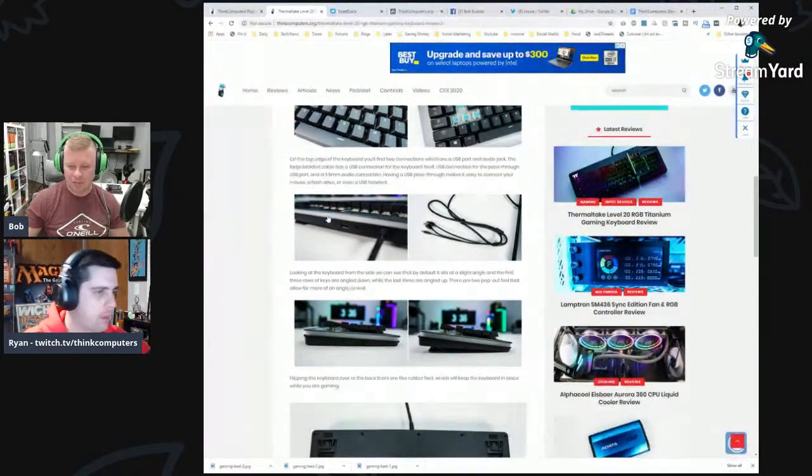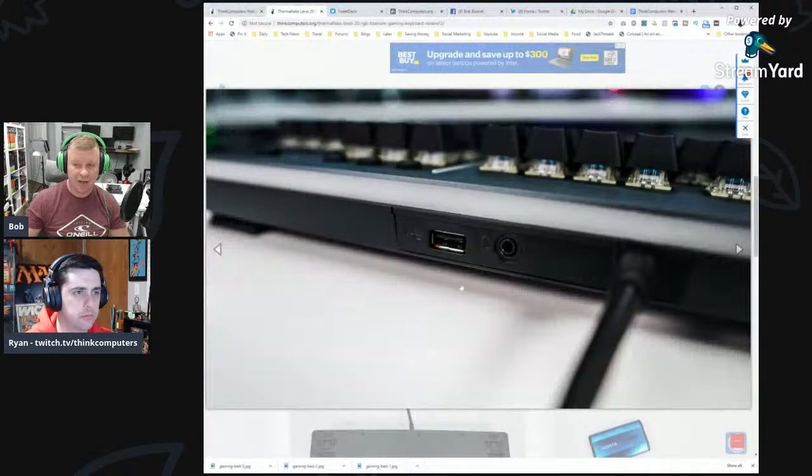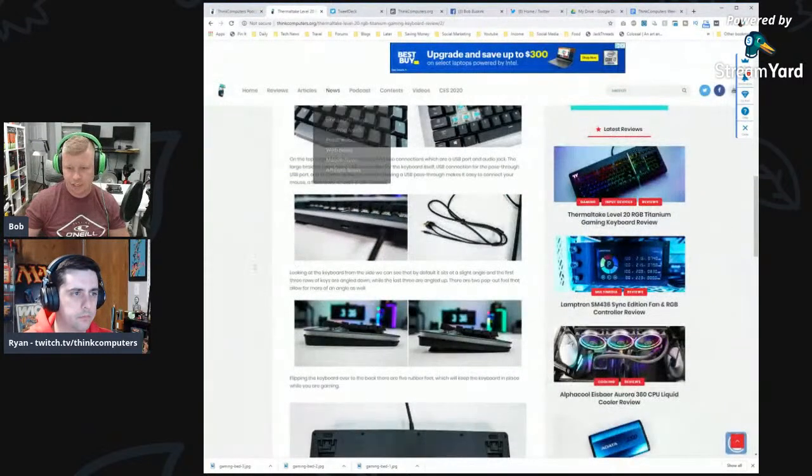But in any case, the other features of this keyboard that you're going to get is a USB pass-through and audio pass-through, which is kind of standard on a lot of these keyboards. USB pass-through is great for a flash drive. It's great for plugging your mouse in, if you have a USB headset. And then obviously the audio pass-through is great just for a headset if you're using a stereo headset.